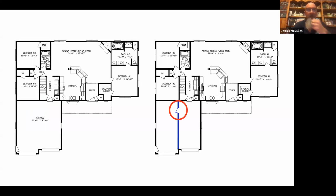So here's a couple of examples. The image on the right, they converted that garage. They wanted another bedroom, so they added a bedroom and they put a wall right down the middle of the garage, put a door in there. You can't do that. It can be a living room, it can be a workout room, it can be an arts and craft room. It cannot be intended for sleeping.